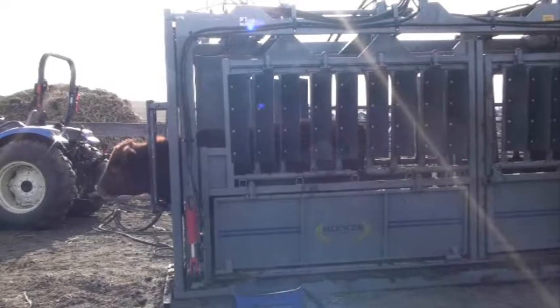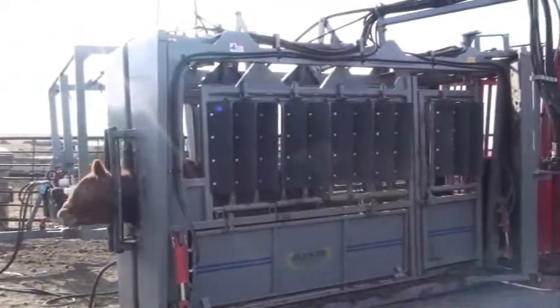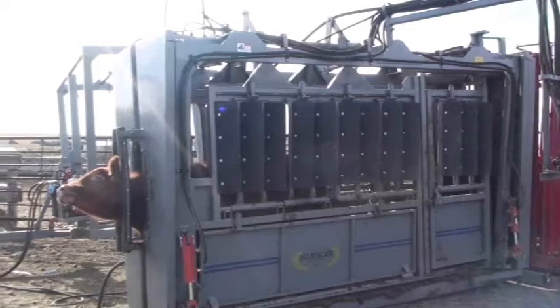Today's hydraulic chutes come from the manufacturer with ideal pressure set. While they maintain this ideal pressure better than the older models of hydraulic chutes, it is still important that we check these pressures occasionally prior to working animals.